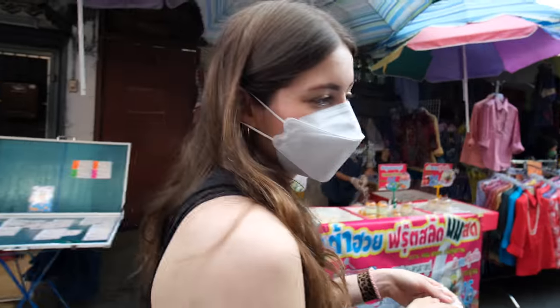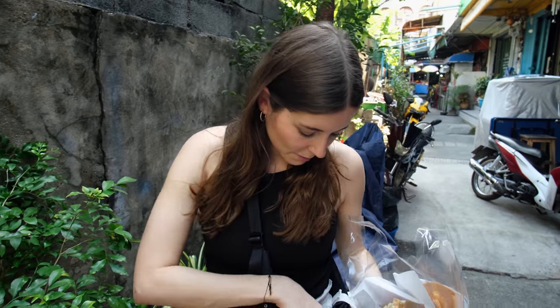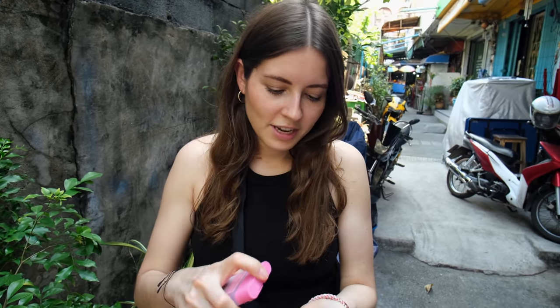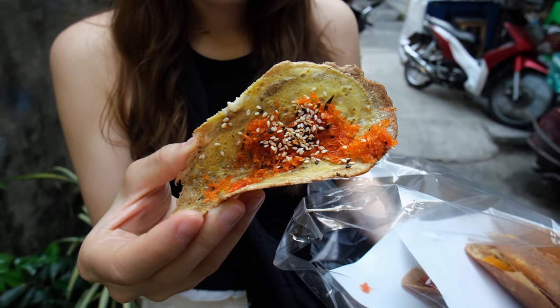Self-explanatory a bit. And she said one has egg on it and the other one has coconut and salt on it. That's what I understood. Yeah, I think two of them are savory and two of them are sweet. That's how I understood it. Another side alley for us. I need to sanitize my hands first. Ready. Looks like a layer of egg.